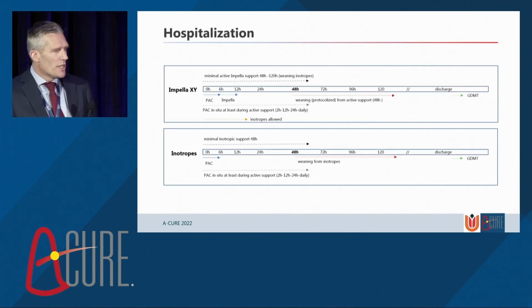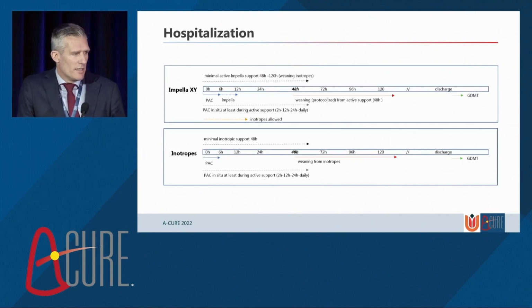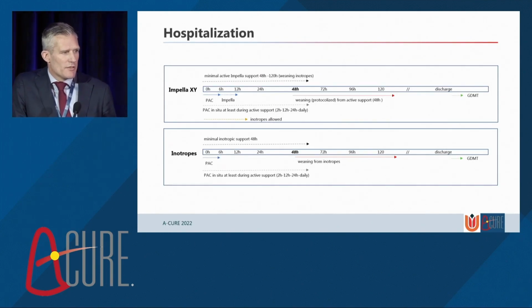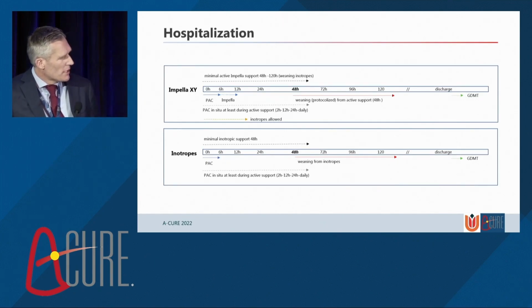First of all, if you randomize to the Impella arm, you will rush to the cath lab. A pulmonary catheter will be inserted as well as the Impella. We have a delay of maximum 6 hours. Sometimes it's even longer, because of operational issues it may be 12 hours. But within those hours, the Impella needs to be within the patient. During that time, inotropes are allowed, but once the Impella is in, you should progressively wean them. Maybe you will continue them, that's also fine, but please try to wean them. At least we will tell that to our participating sites.